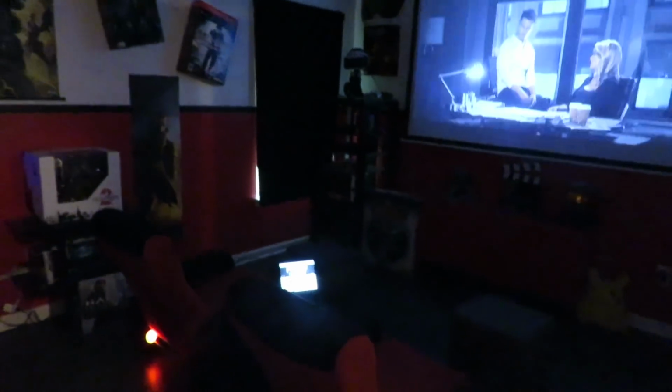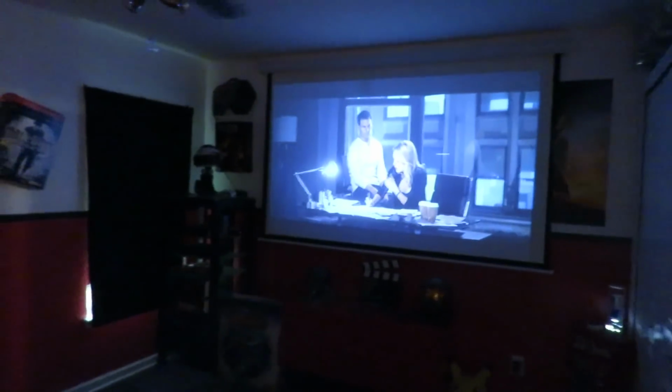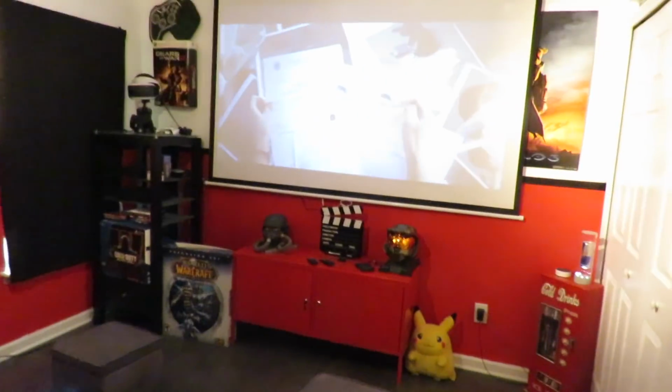And then we come out of there, we come into the movie theater, and the chairs, we got a couch back here, chairs there, and a nice 100-inch screen. It's actually a little more than 100 inches. Probably doesn't look as big on camera as it is, but it's pretty big. And as you come into the movie theater, let me turn the lights on in here.